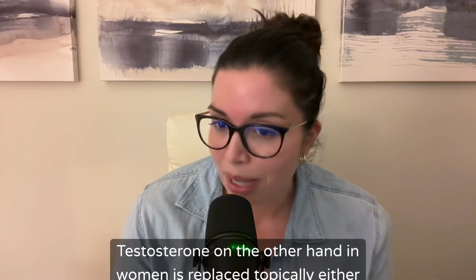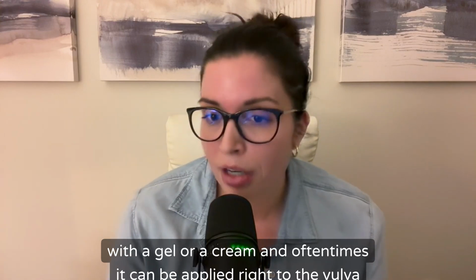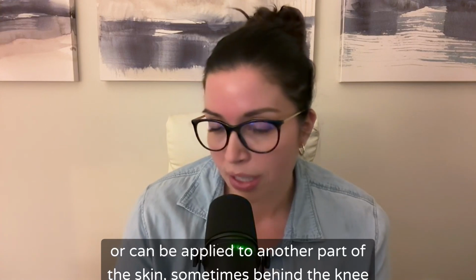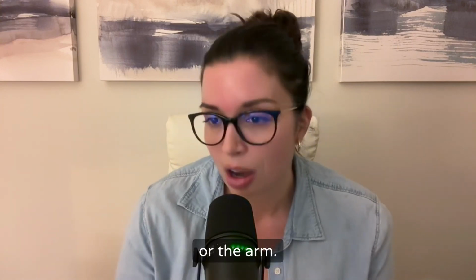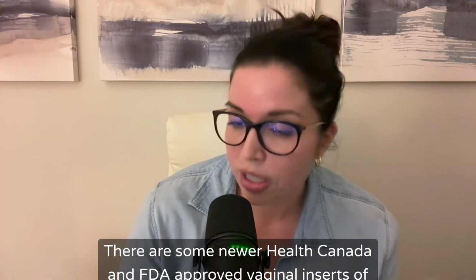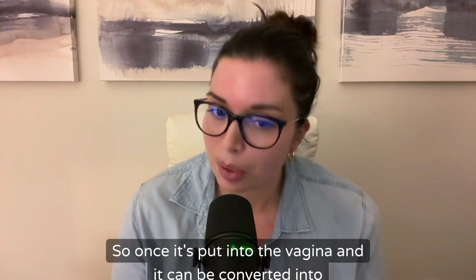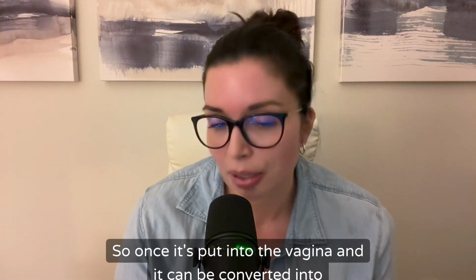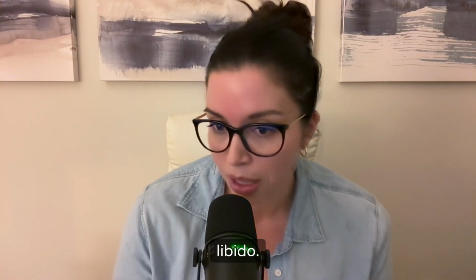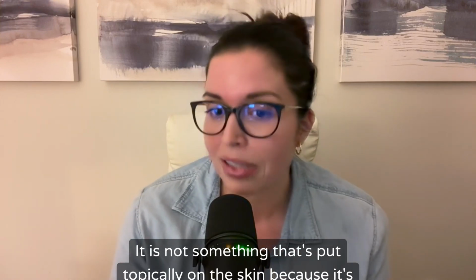Testosterone, on the other hand, in women is replaced topically, either with a gel or a cream, and oftentimes it can be applied right to the vulva or the external vaginal area, or it can be applied to another part of the skin, sometimes behind the knee or the arm. There are some newer Health Canada and FDA approved vaginal inserts of DHEA, which I mentioned earlier, and this is a building block of testosterone. So once it's put into the vagina, it can be converted into testosterone, and it can help a lot with vaginal dryness and also boost libido. But this again is just a vaginal insert. It is not something that's put topically on the skin because it's all localized.